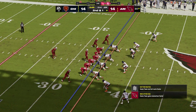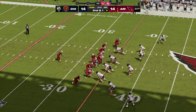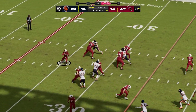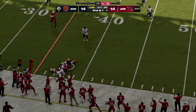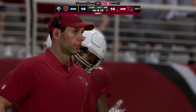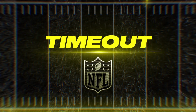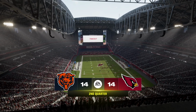Maybe a good spot to take a shot. Here, second and a yard from the 34. Throwing now is Murray. And this will be swung out here for Conner. And he'll get it out near the 40 to the 39. Now the Cards are going to call another timeout, their second, as it'll come with 36 ticks to go in the half.